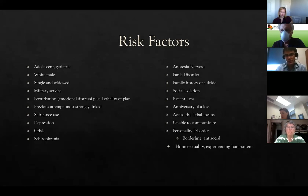Personality disorders can cause some difficulty with that. Again, being unable to communicate also is a problem. Homosexuality, especially if they're experiencing harassment, is an increased risk factor. And so all of those things are the things that you think about: anorexia nervosa, and then social isolation. So fortunately, if you have somebody that's at a nursing home like this gentleman was, maybe that risk factor is a little bit lower just because he is not socially isolated, though there again, you still worry. Next.